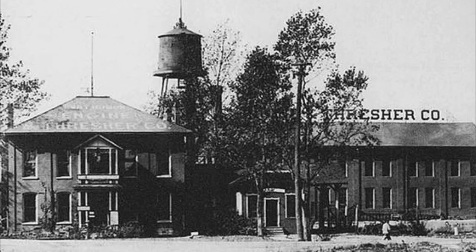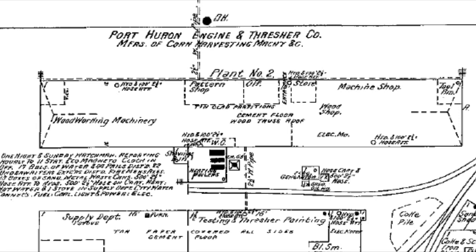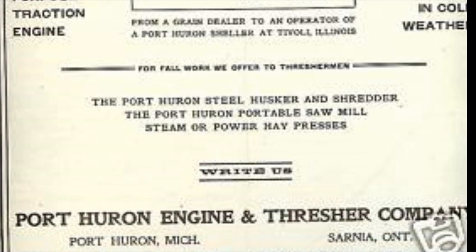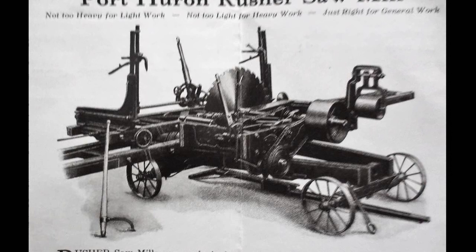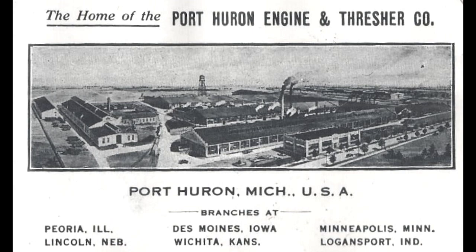Plant number two was also on 24th Street, just further down near the intersection of Electric Avenue and Connor and 24th. This plant is where they made the corn shellers. And as we scroll down to the bottom here, we'll also see that they had a branch in Sarnia, Ontario. They also made portable sawmills here called the Rusher. Both of these farm implements were made to be pulled by the traction engines that were made at plant number one. Here's plant number two, which was further up on 24th near Electric and Connor Streets.